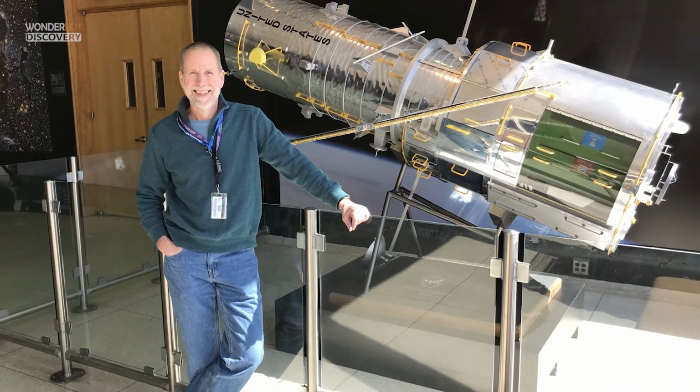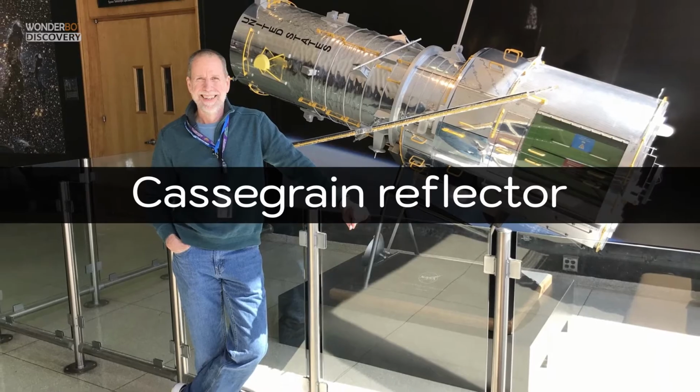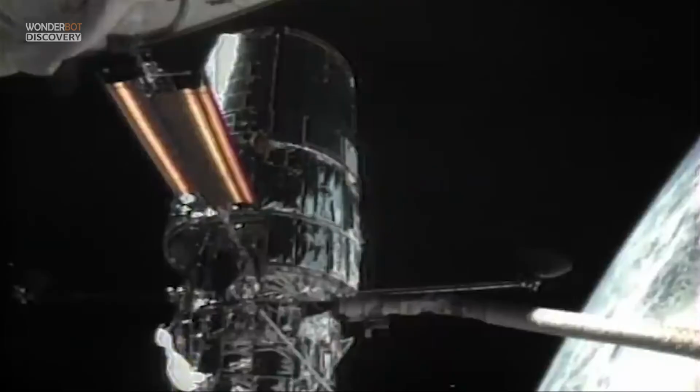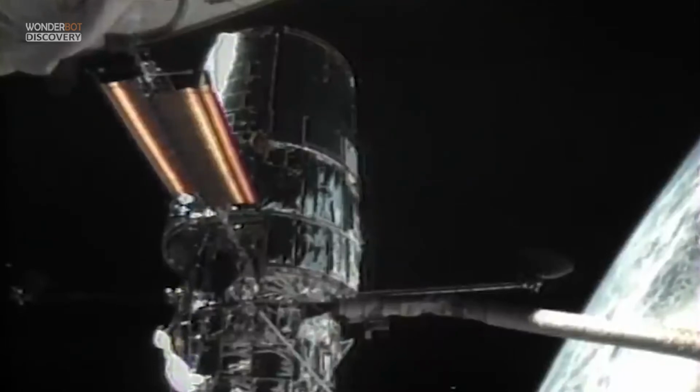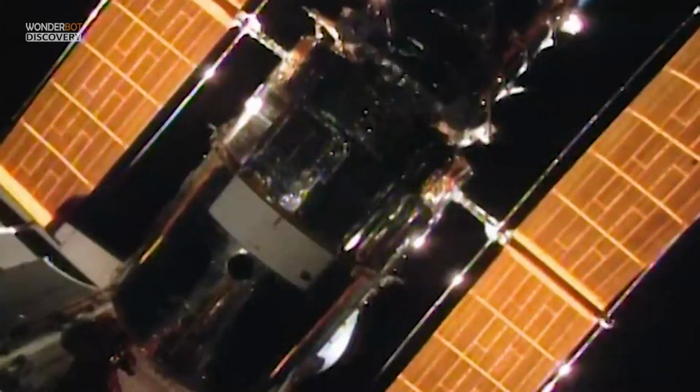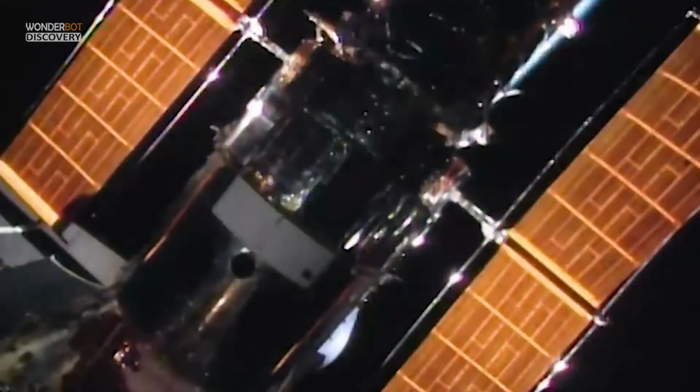Hubble's Instruments. Hubble is a type of telescope known as a Cassegrain reflector. Light hits the telescope's main mirror, or primary mirror. It bounces off the primary mirror and encounters a secondary mirror. The secondary mirror focuses the light through a hole in the center of the primary mirror that leads to the telescope's science instrument.